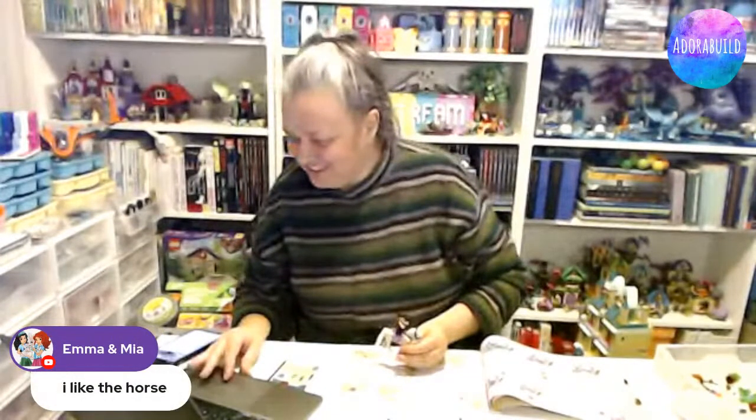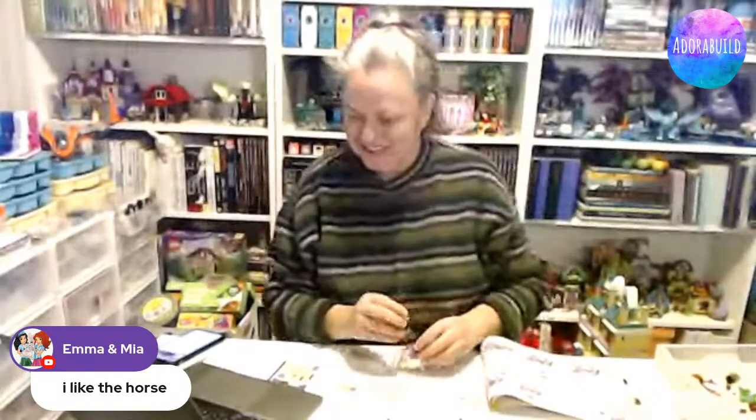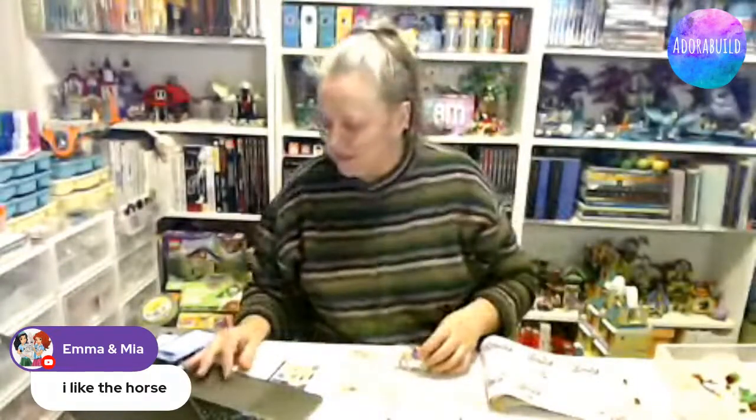I like the horse, yes. Yeah, I really like the look of a lot of these horses too. I think that they're really pretty. And I like the fact that we're getting different colours as well.